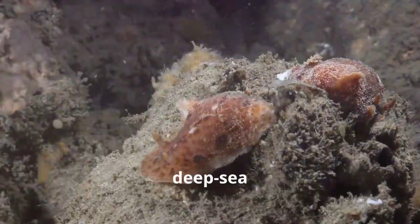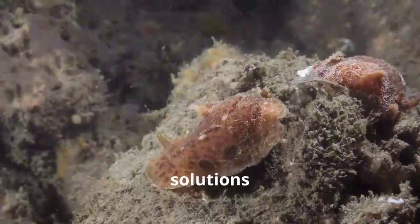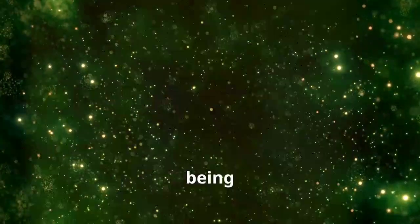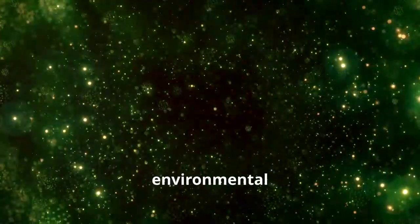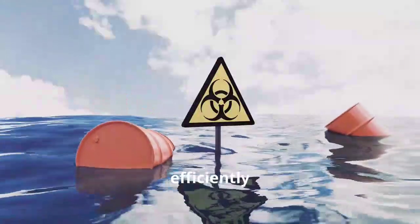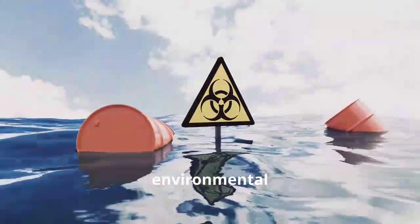Environmental biotechnology is another area where deep-sea research is making an impact. The ability of deep-sea organisms to thrive in extreme conditions has led to innovative solutions for environmental challenges. For example, marine microbes are being used in bioremediation to clean up oil spills and other environmental contaminants. These microbes can degrade pollutants more efficiently than terrestrial organisms, offering a sustainable approach to environmental cleanup.